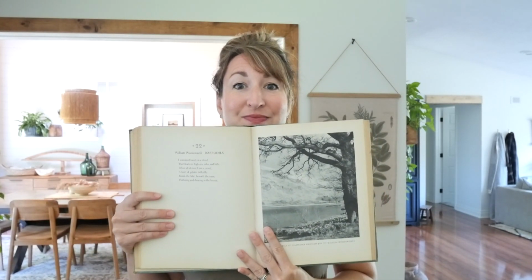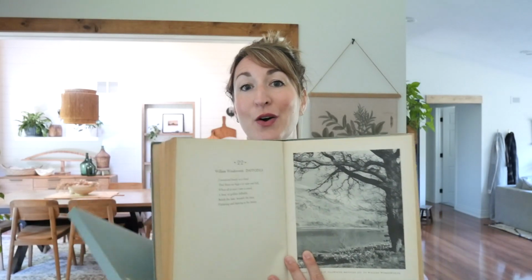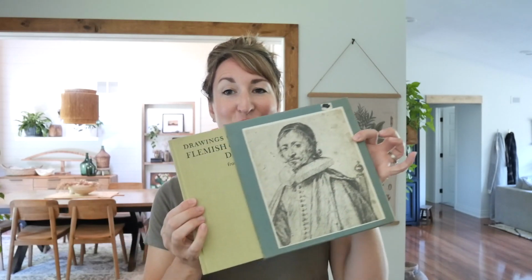Look how pretty. This book is full of images just like this, as is this book. So what I'm gonna do is actually make my own vintage prints by cutting out the pages. And if you are a book lover and that is like sacrilege to you, I apologize, but I'm still gonna do it. This one's actually really cool.